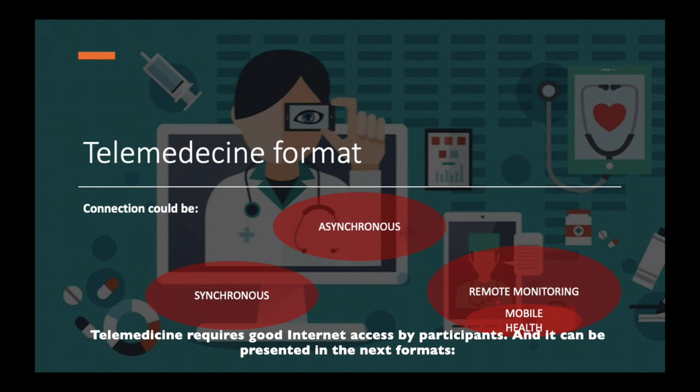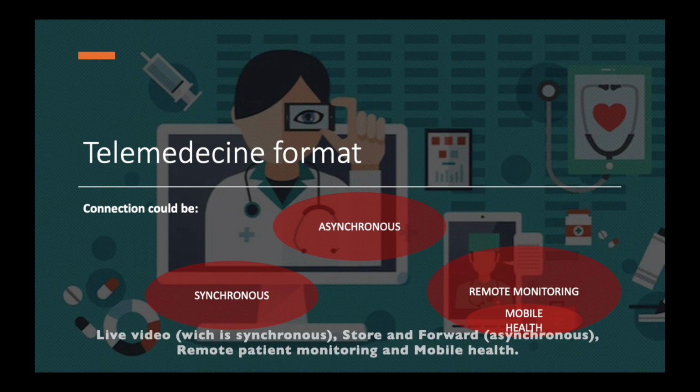Telemedicine requires good internet access by participants, and it can be presented in the next formats: live video, which is synchronous, store and forward, which is asynchronous, remote patient monitoring, and mobile health.